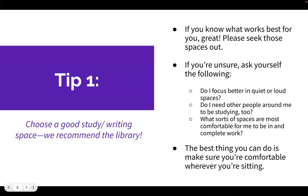Tip 1, choose a good study or writing space. For us, we personally like the library. If you know what works best for you for studying, great. Seek those spaces out. If you're unsure, ask yourself the following. Do I focus better in quiet or loud spaces? Do I need other people around me to be studying too? And what sorts of spaces are most comfortable for me to be in and to complete work? The best thing you can do is make sure you're comfortable wherever you're sitting or working.